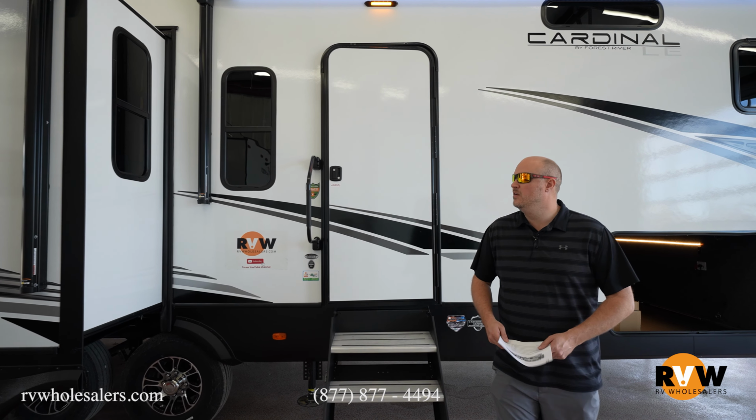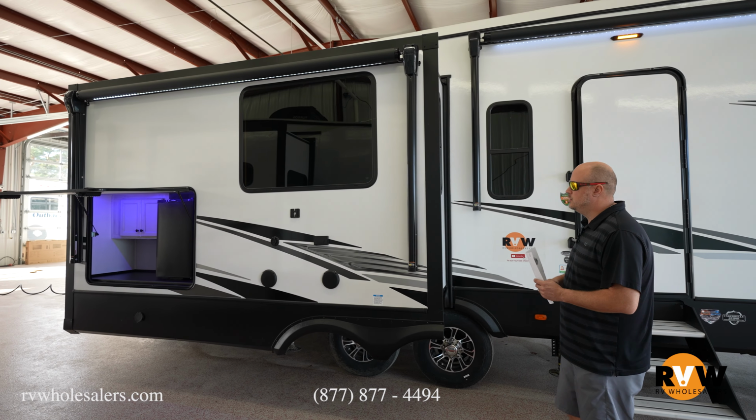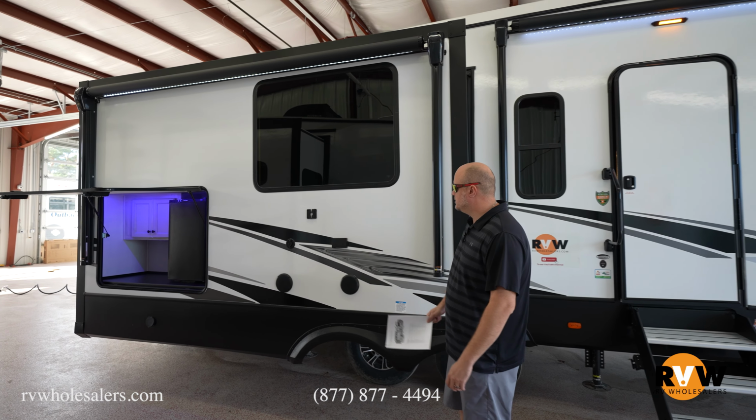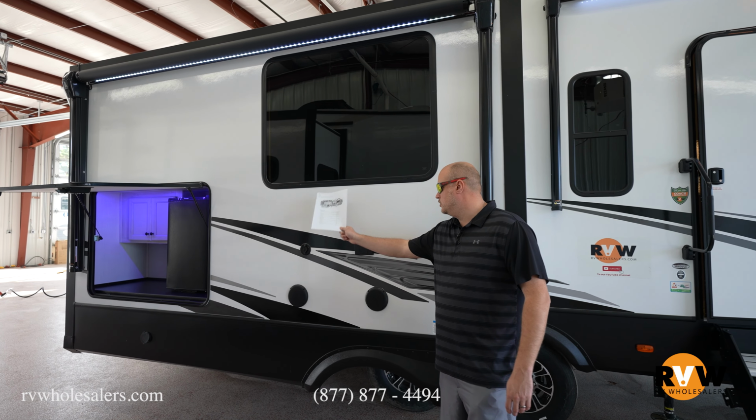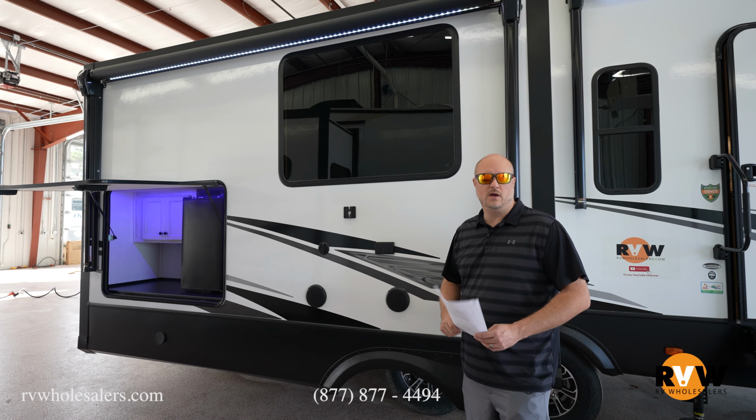As we come down, you've got another power awning. So this features 2 power awnings on the side of the coach. You've got your 2 outside speakers, your outlets. You can take your TV from the outside to the inside, hang it, and plug right in there as well.